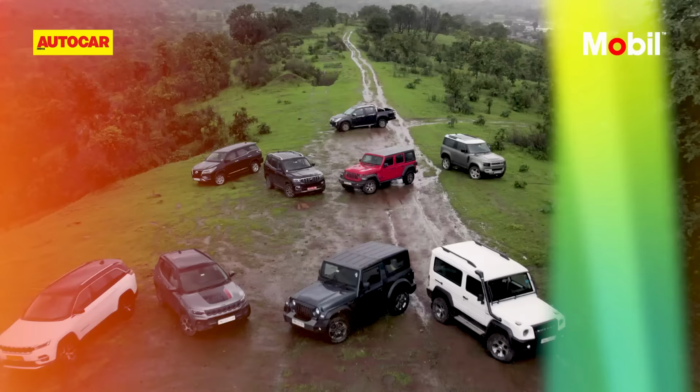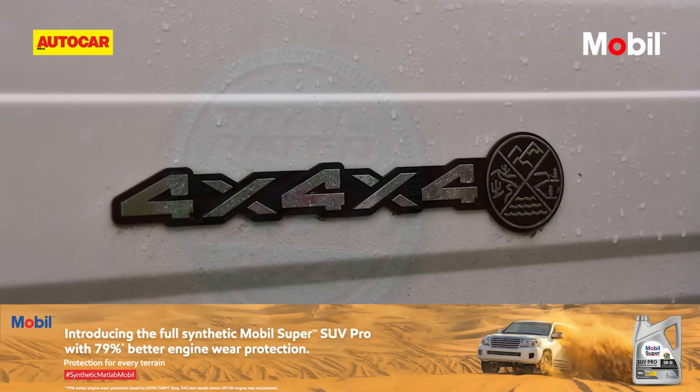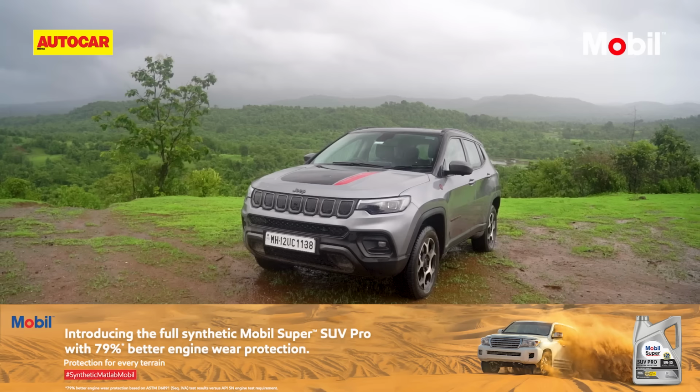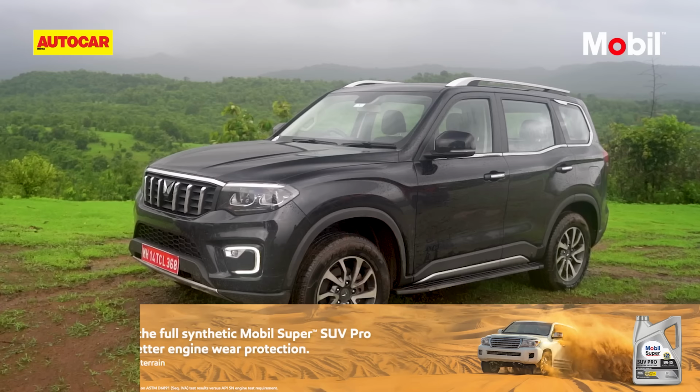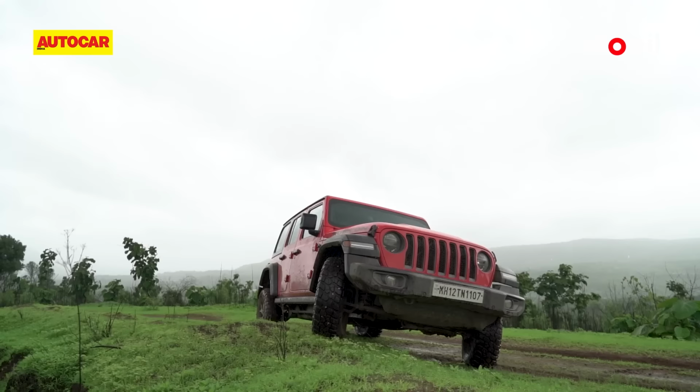Now it's time to meet the contenders. Like I said, the bare minimum requirement is four-wheel drive. But we also narrowed it down to those SUVs which have some sort of off-road intent. So, sorry soft-roaders, you do not make the cut. And that brings us on to the 9 that did make the cut.